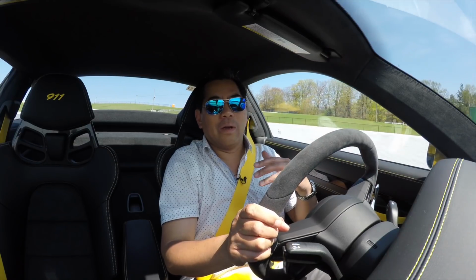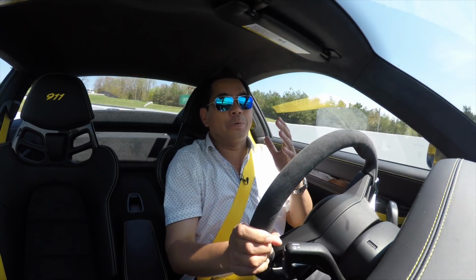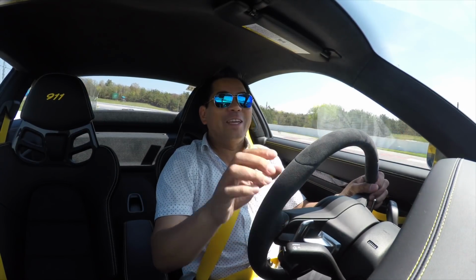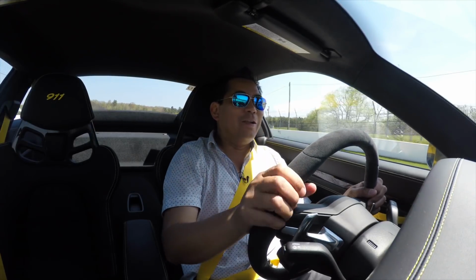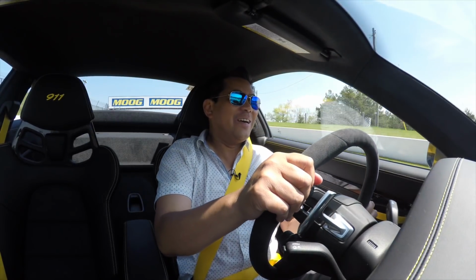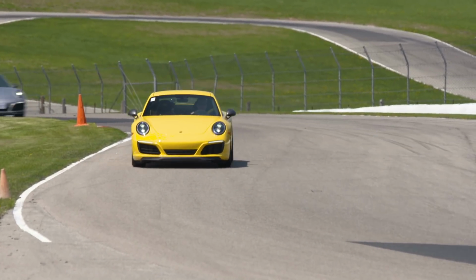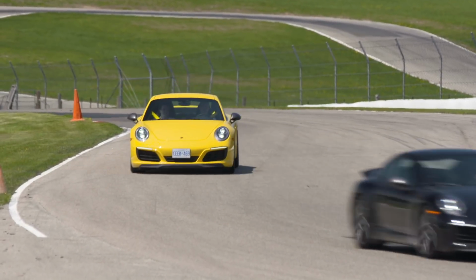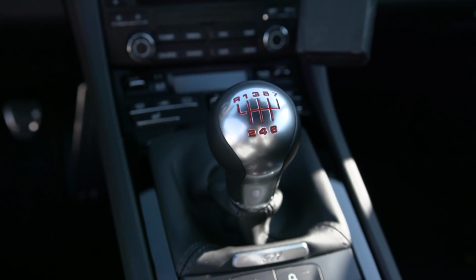We talked about how much weight savings they did and really made this more of a purist car. Right off the bat, you can hear that exhaust right behind me because there's not a lot of insulation in this vehicle, and it's got that Gorilla Glass for the rear glass. We are in the PDK right now. This also comes, of course, in a manual transmission. We'll have a chance to test that one out as well.